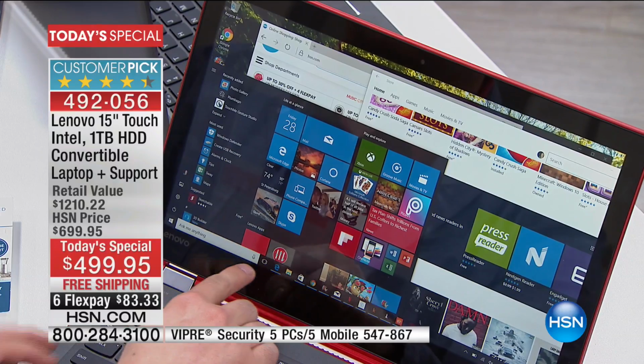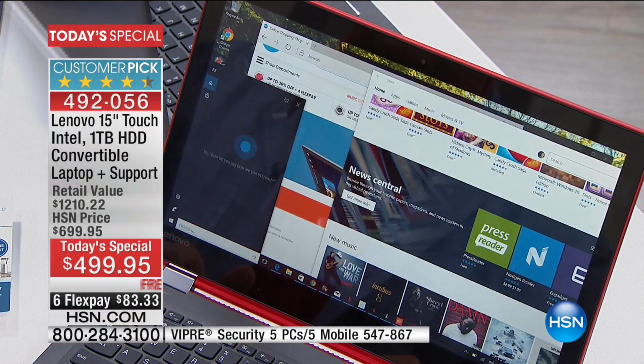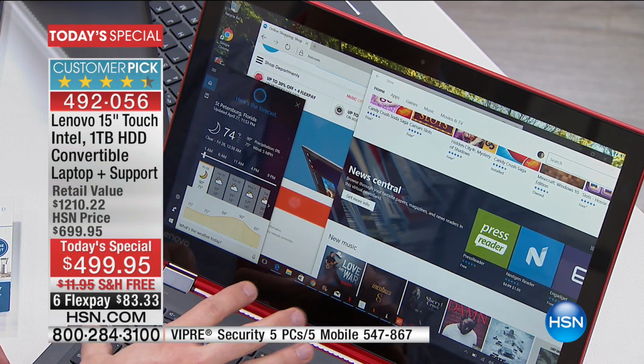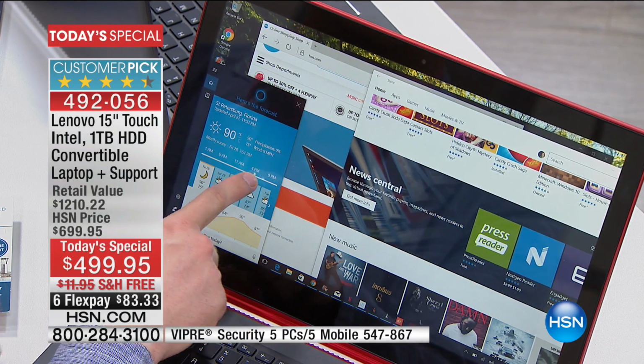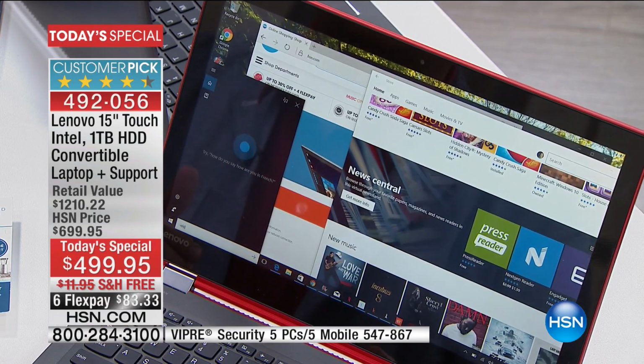Well, Cortana's right there on the bottom, so if you ever have any questions, you just tap this little microphone. What's the weather today? She knows exactly where you're located. She can tell you what the weather's going to be like. You can even move the little dial on here and see what the temperature's going to be like the rest of the day. Or if you had another question, Delta 372.